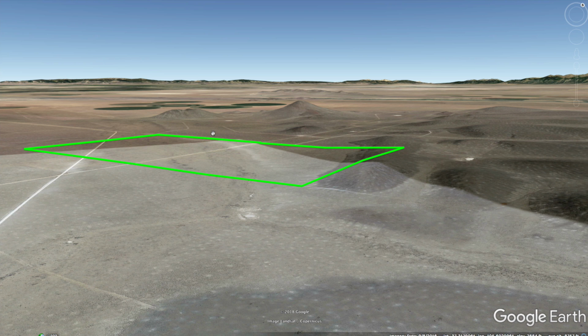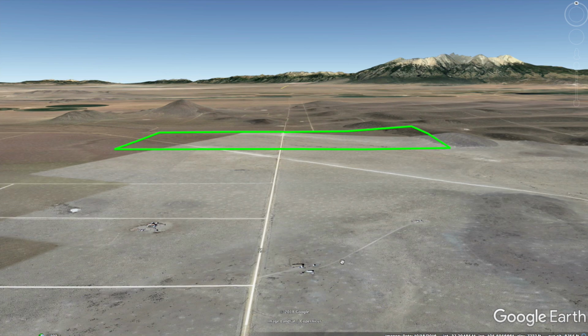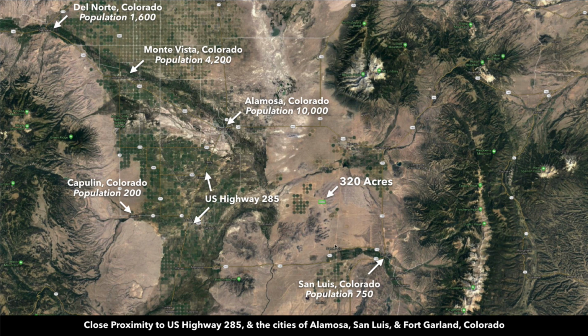Now we're southeast looking to the northwest. Again, you can see that elevated portion, the hills around the property. And now we're back to south of the property looking north. You can see that several of the neighbors have developed their properties to varying degrees. From the property, only about 26 minutes to the town of San Luis, which has a population around 750.